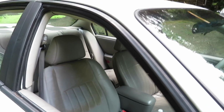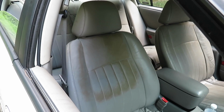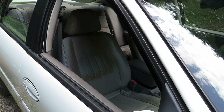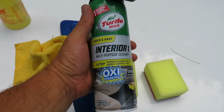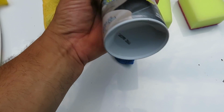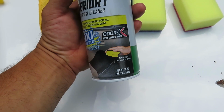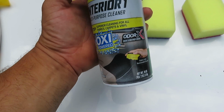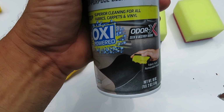You know, maybe somebody's got something and they don't want to buy 2 or 3 different products to try to see what they can do with the stains. I don't know what that stain is, but it's not pretty. So what I have here, this one should work. That's what it's for. It says cleaning for all fabrics and carpets and vinyl, and that is vinyl. I do not believe that's leather, but it is vinyl. So this should be a good cleaner for it.